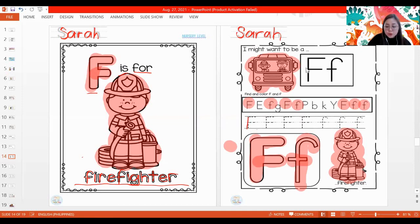Straight line down, go back to the top, line on top, line in the middle. Start at the top, make a straight line down, line on top, line in the middle. Let's trace our letter F. Try to follow the lines, okay? And let's do lowercase letter F.